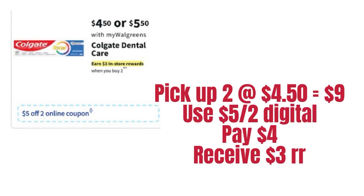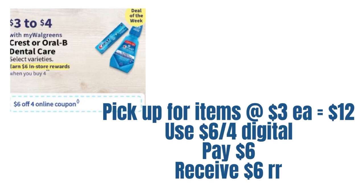If you wanted to, I'm guessing since it's going to be a $5 off of two digital, hopefully we can pick up two mouthwash if you wanted to go with that, since we're going to end up paying a dollar afterwards. We have our Crest products priced from $3 to $4, giving back a $6 register reward when you buy four of them, which means that'll be $12. You know I'm picking up that $3 item, either toothbrushes or toothpaste. Pay $6 after the digital or roll Walgreens cash, pay a dollar, getting back a $6 register reward, or you can roll register rewards from previous deals.